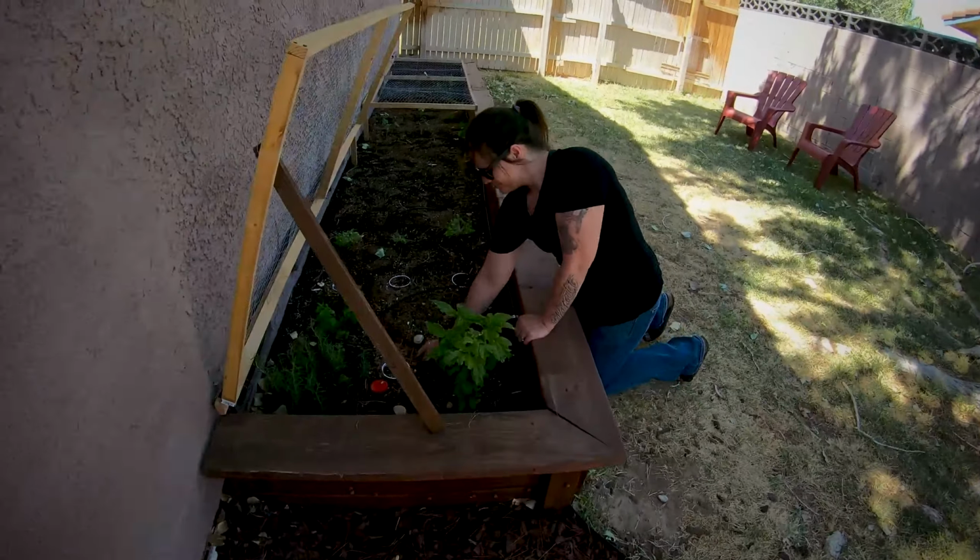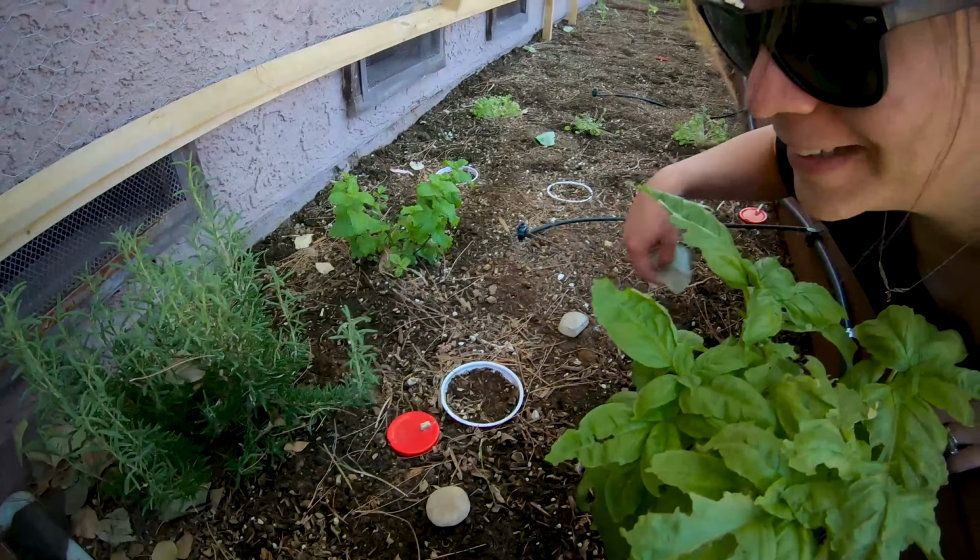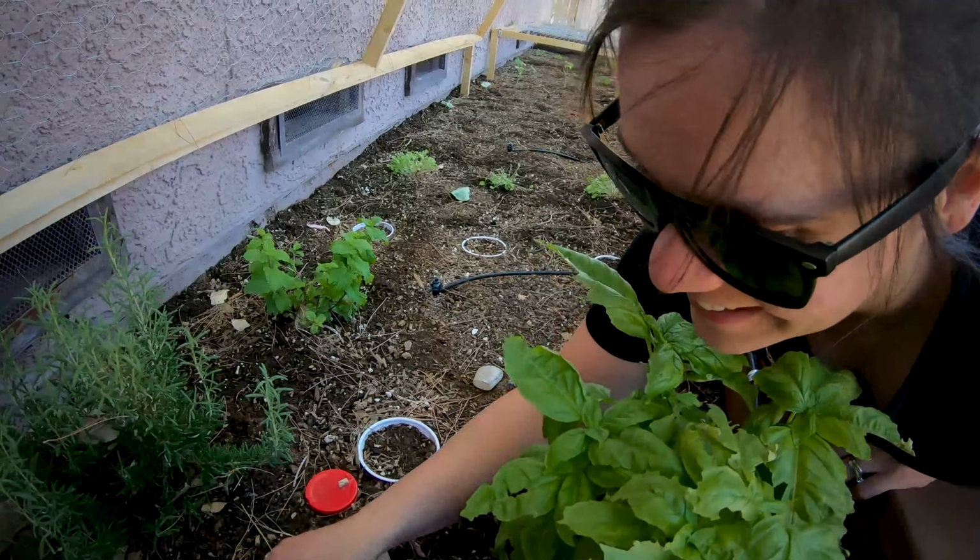So this windstorm not only destroyed my roof, it also destroyed some of these plants in the garden. Our zucchini, our cucumber, they got blown over. And I'm gonna show you guys right now. Take a look. Spider web. Oh. So what happened?